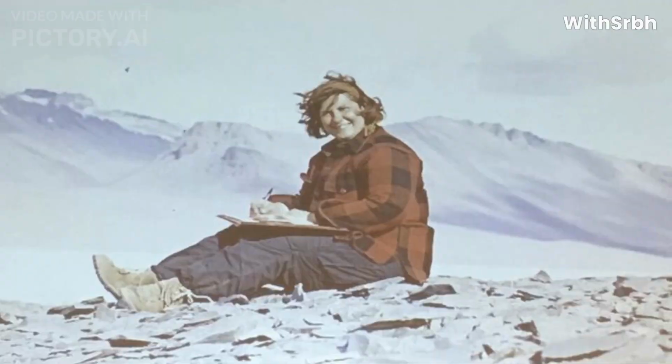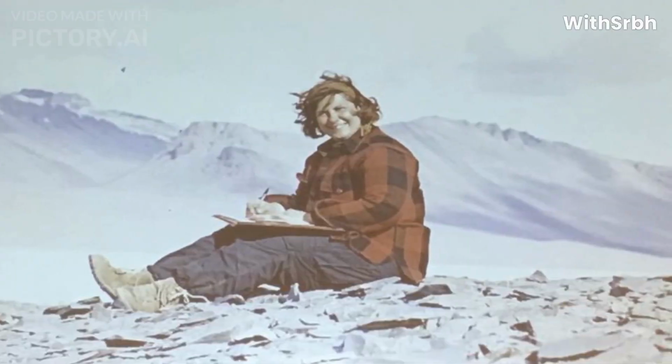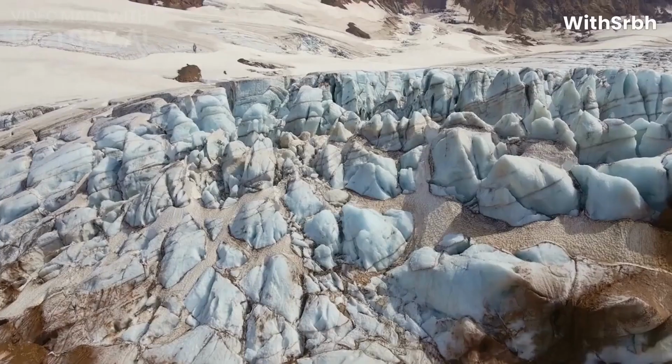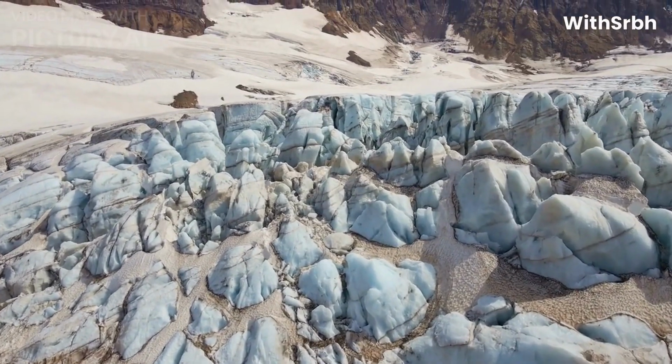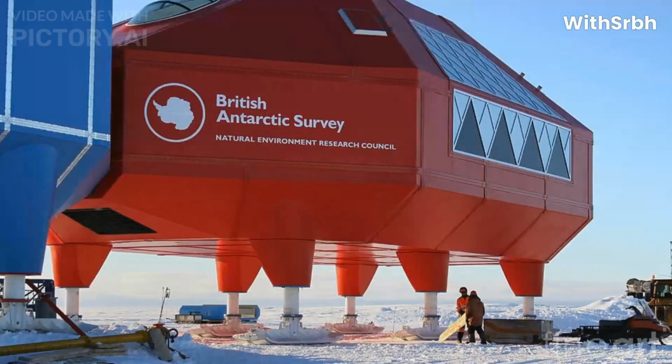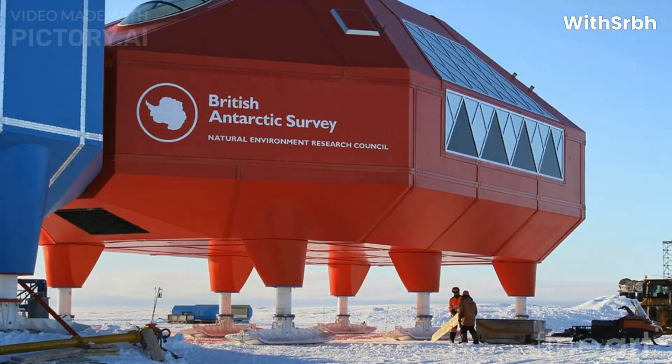In 1969, American geologist Lois Jones became the first woman to spend a winter on Antarctica. She conducted research on glacial geology and seismic activity. In the 1980s, British scientist Jane Francis conducted research on the geology of Antarctica, studying the continent's past climate and tectonic history. She later became the director of the British Antarctic Survey.